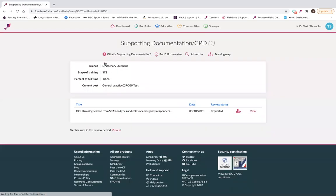Again, we can click into supporting documentation, CPD. Again, there's a little explanation around it, and we can see that there's a review there currently showing as requested, so it's not been reviewed yet. And again, we could actually click view there and go in and review that entry if needed.